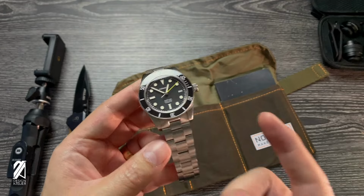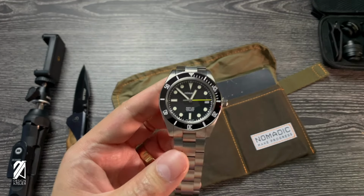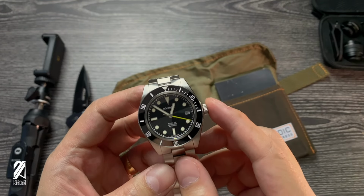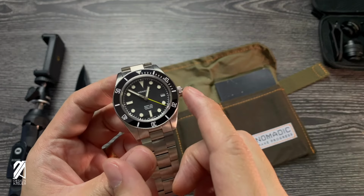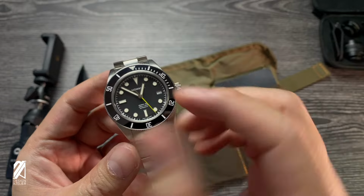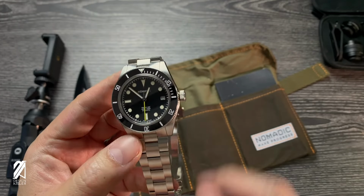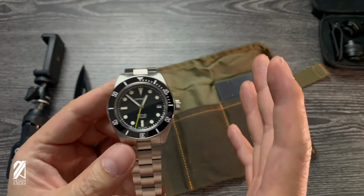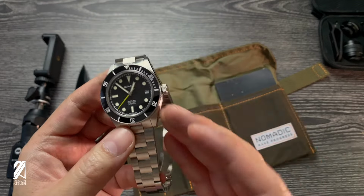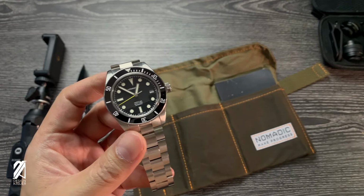So, you know the drill, guys. Comment down below. Let me know what you guys think about this Nomadic Marai 401. Is it better? Is it a considerable upgrade? Is it something that is breaking away from the Tudor Black Bay vibes, or is it still within the ballpark? I think it's still within the ballpark. You could still see it as a homage, but it has its own features to set it apart.